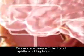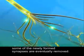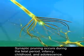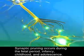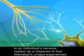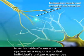To create a more efficient and rapidly working brain, some of the newly formed synapses are eventually removed. Synaptic pruning occurs during the fetal period, infancy, childhood, and adolescence. It's believed that pruning is a way in which the brain becomes customized to an individual's nervous system as a response to that individual's unique experiences.